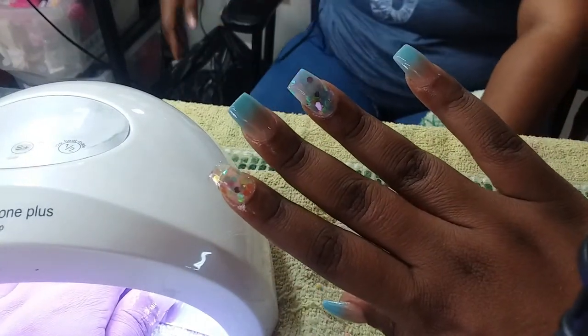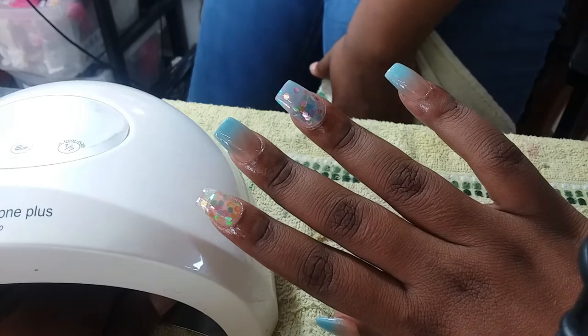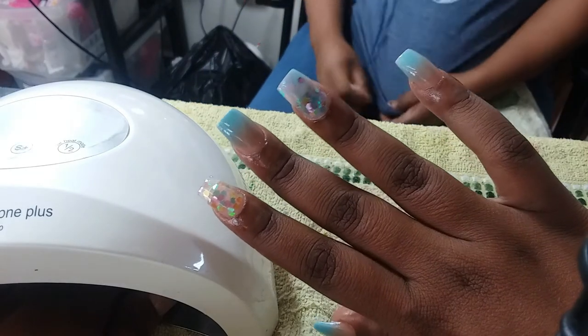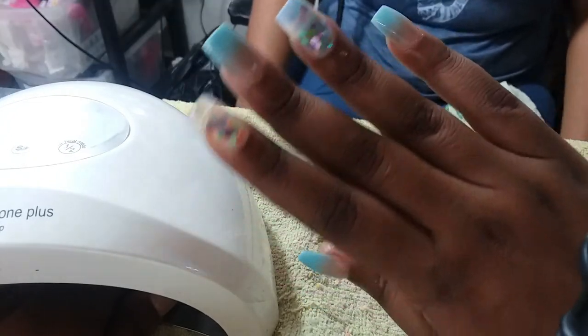What did I do to them? Refill. So she refilled with nude. She refilled with nude, and this is the finishing product. This is the outcome. So guys, I do hope that you like my nails.